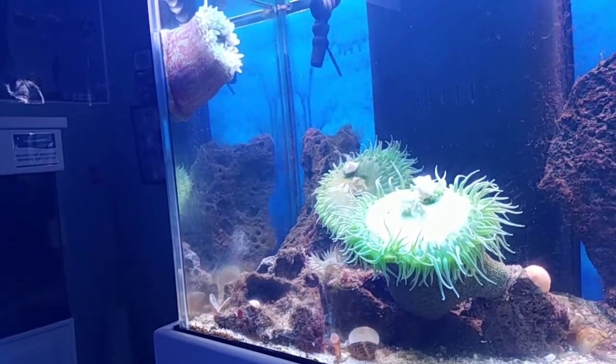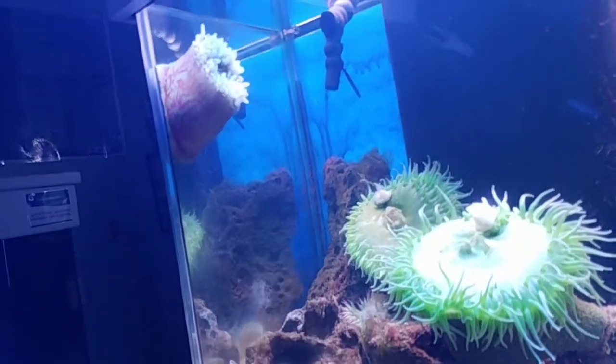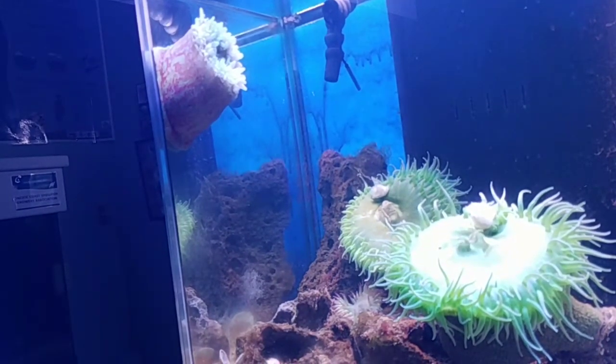Let's try the one up in the corner. This is our painted anemone. You can see that pretty red and green coloration on the side. Looks like someone painted it.